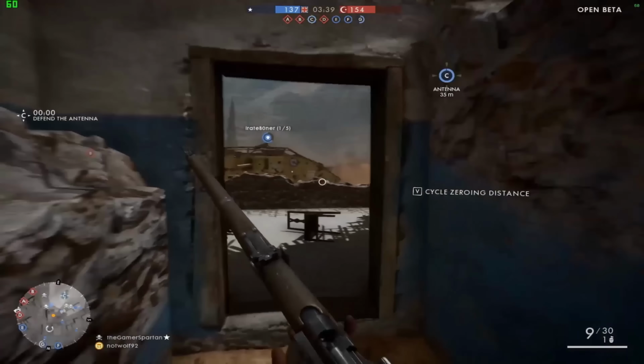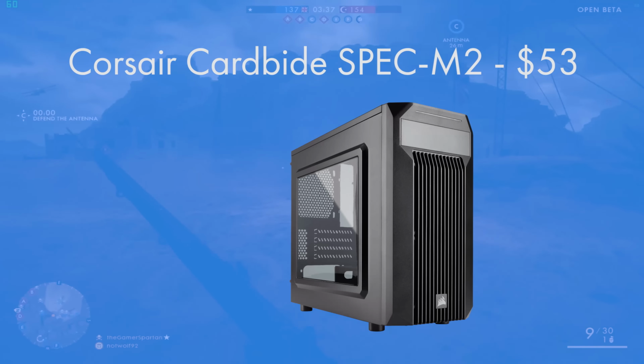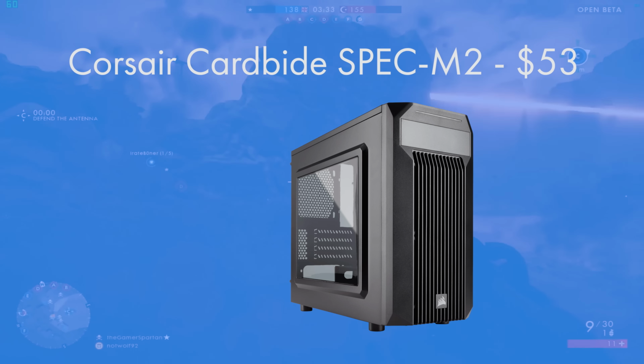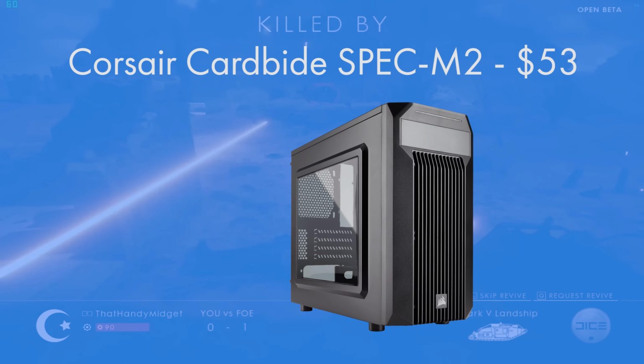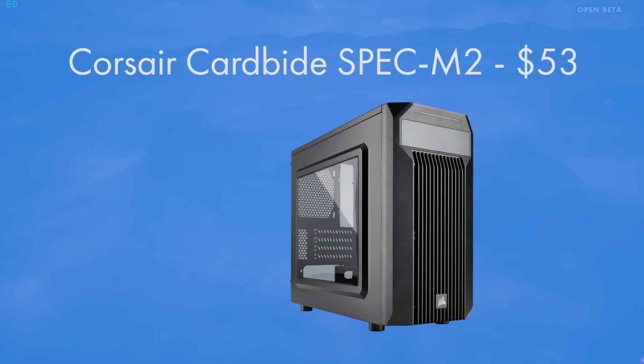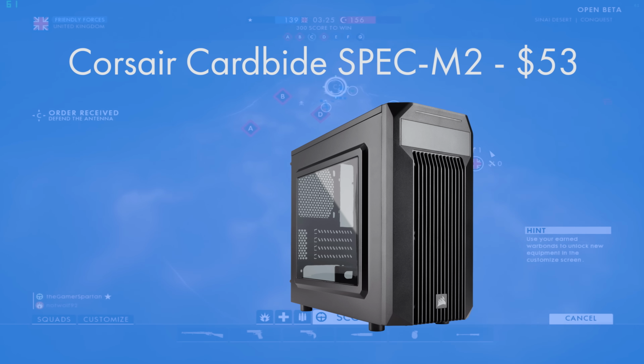In terms of the case, the Corsair Carbide Spec M2 is definitely a preferred chassis in my opinion. I could have gone for something cheaper. I could have spent $30 instead of $53 on something like Thermaltake's Versa H21. However, if you have a $700 build and your mate comes round to have a look at it and it looks like a pile of crap, then, you know, there is extreme cases.